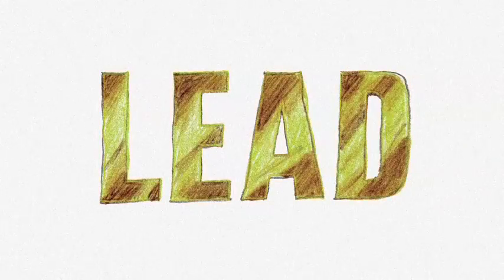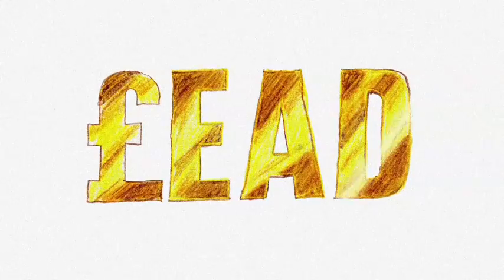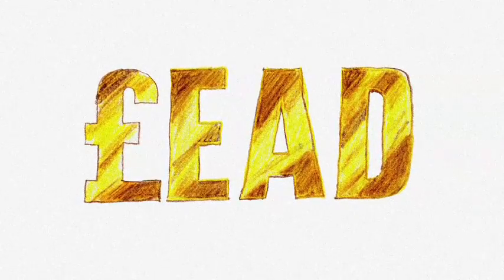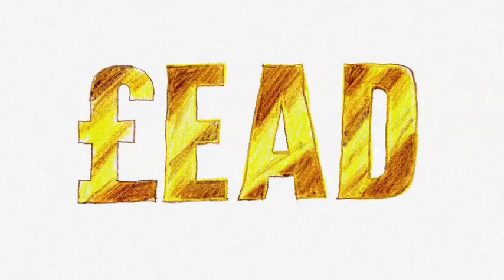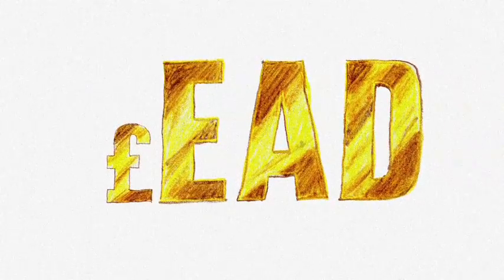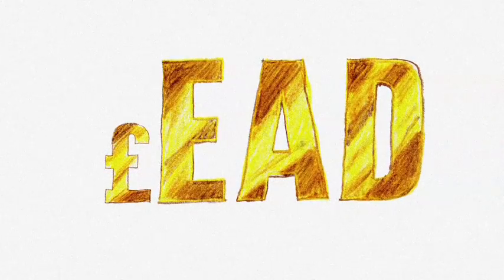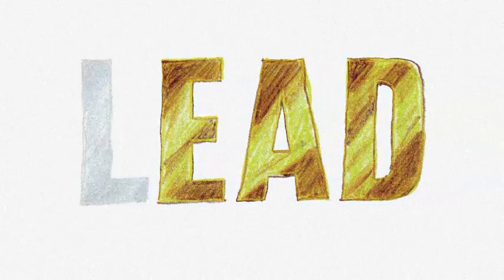You might think lead is expensive, but in terms of performance per pound, it works out no more expensive than any of the alternatives, and over the life cycle of a building, it's actually a fraction of the cost. Over 40 years, it's about 50% of the cost of alternatives, and over 65 years, it's almost 100% cheaper.